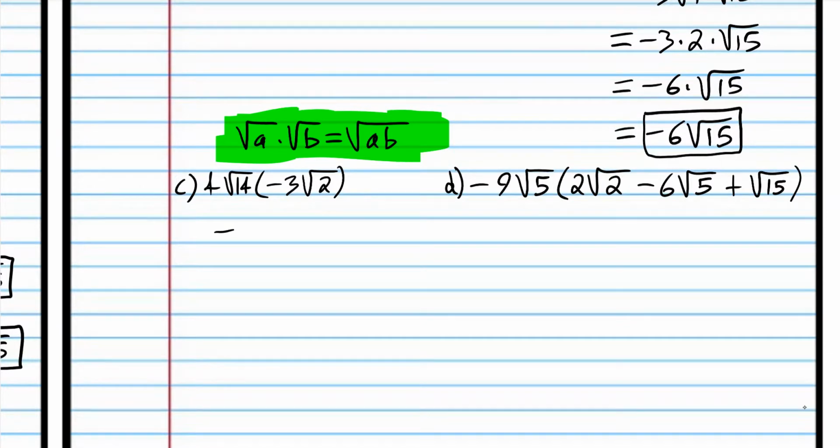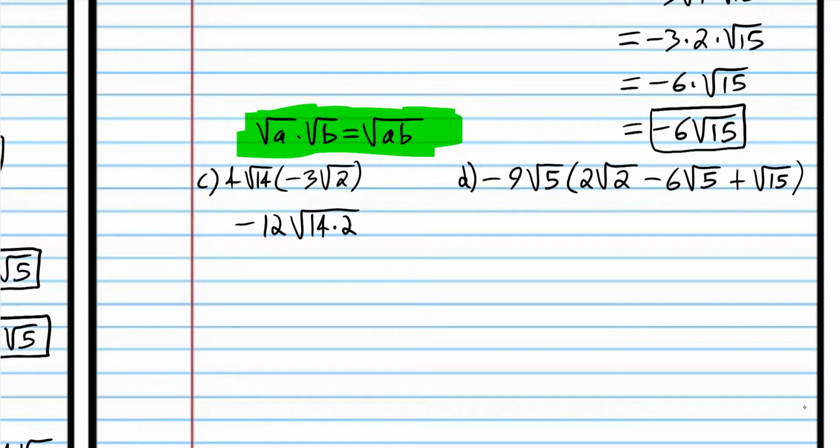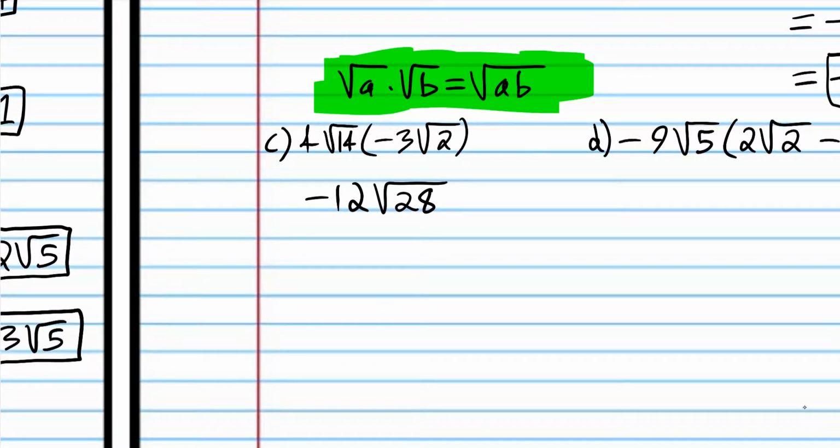4 times negative 3 is negative 12. And root 14 times root 2 is root 14 times 2. Now I just want to show you what I mean when I say jump forward here. If I were to do this problem on my own, I would write negative 12 and then I would just multiply 14 and 2 to get 28. You can just skip right down to that step if you want.